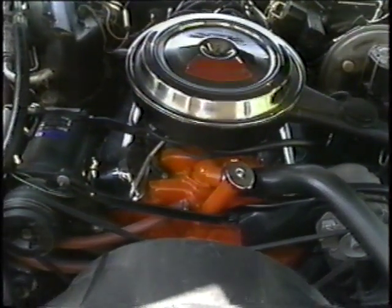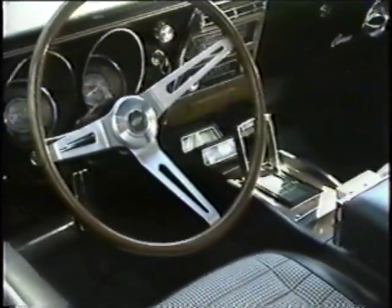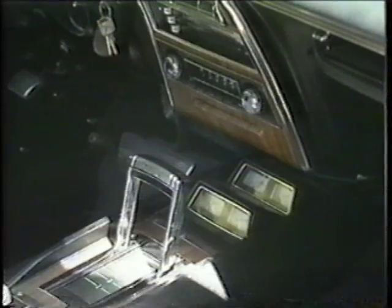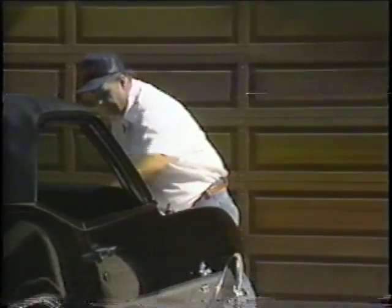It's nice to take on a nice drive or a long trip. It's not a real high-performance car. It's just a nice driver, and it's very comfortable to drive on long trips. Merle's long relationship with Camaros qualifies him as a good investment counselor.